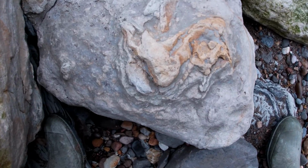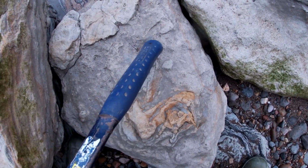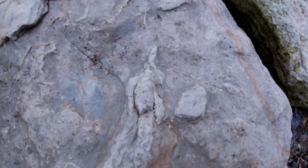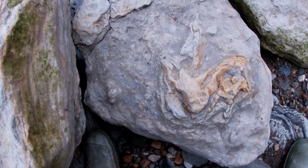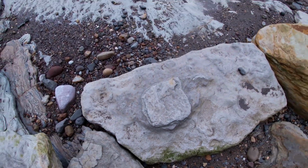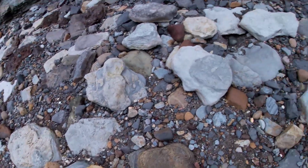So that could be a footprint. There's the three points. Yeah, I'd say that's definitely a footprint. That tip there looks like the claw. So it's a theropod footprint. And then next to it, that could be a sauropod footprint, I think. Correct me if I'm wrong. I'm sure that's the right terminology.